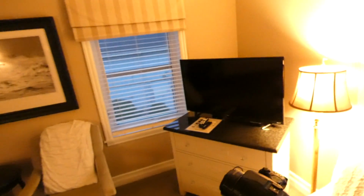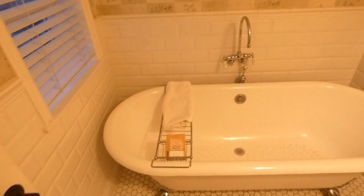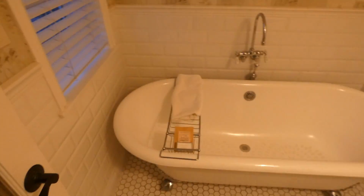Yeah, TV, that's pretty standard, some Victorian furniture, and then this is the best feature. A separate room just for taking a bath in. So this is just a bath, there's no toilet, there's no shower, just a bath. So this is where we're going to be for the next couple of days, and hopefully it's not haunted.